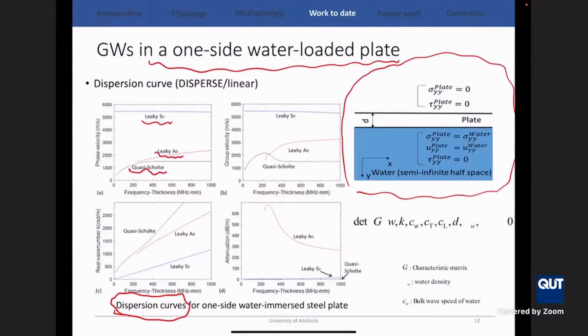This wave travels along the water-plate interface, and at a given frequency thickness value, the quasi-Scholte wave has the smallest phase velocity and the lowest attenuation. Smaller phase velocity means this wave mode has a shorter wavelength and hence higher sensitivity to small damage. For this reason, the quasi-Scholte wave is selected for further study in this project.